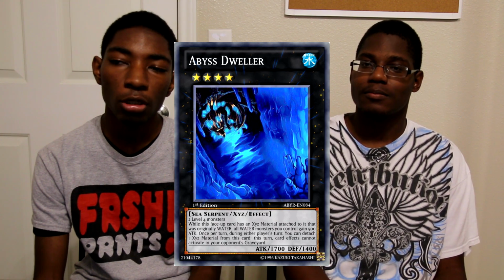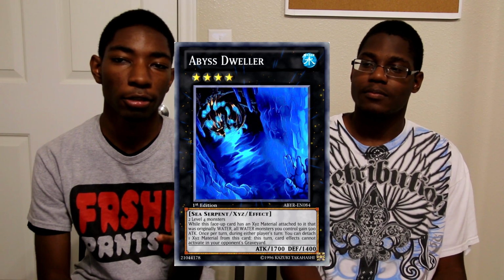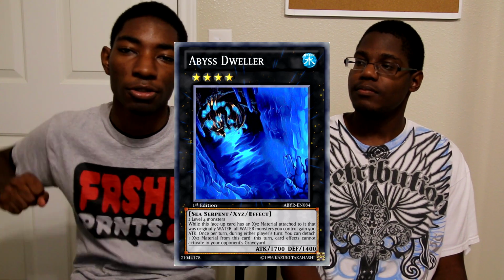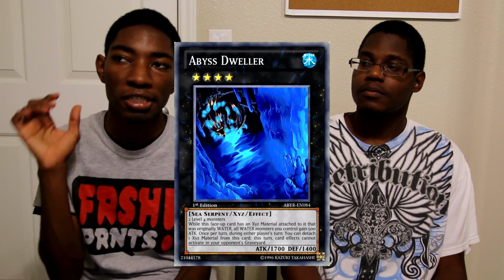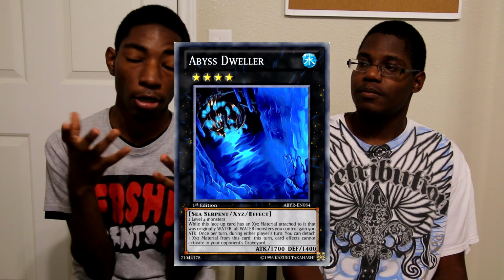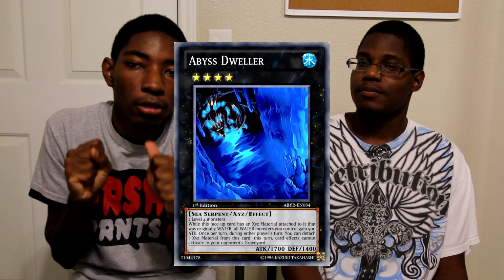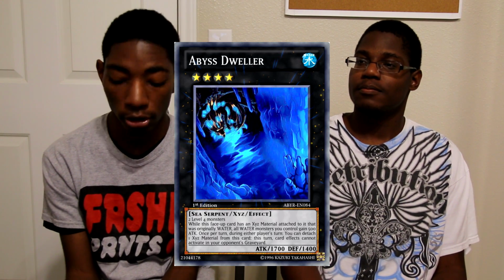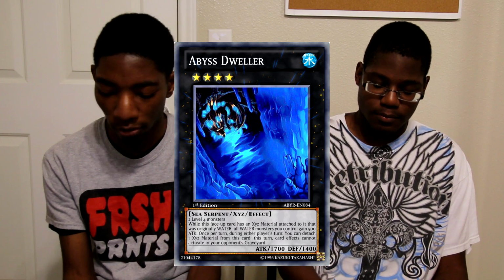My number 5 pick is Abyss Dweller. I like Abyss Dweller because there's more than just him on the card. With so many Yu-Gi-Oh cards, it's just the monster sort of there in the foreground staring. But with Abyss Dweller, you actually see the cave and it goes back. It's like the cave is the card and he's like the background, creeping. It's really weird and scary, like he's dwelling in the abyss. He's not just some mermaid monster attacking you with a spear.